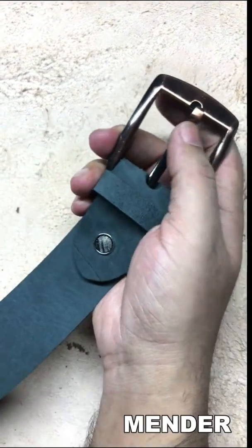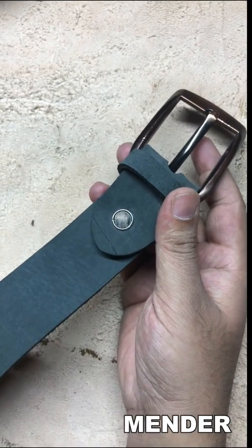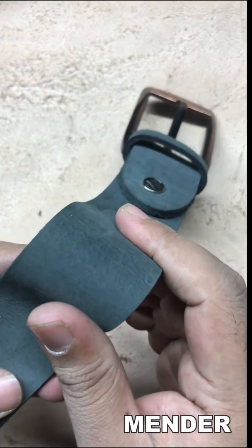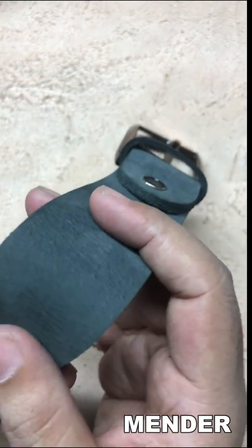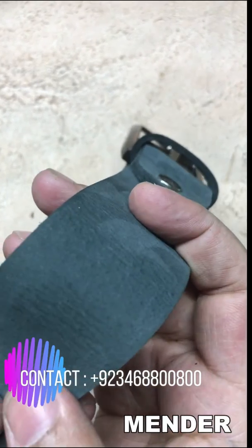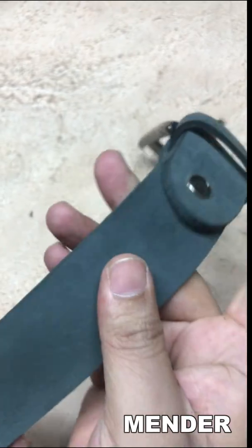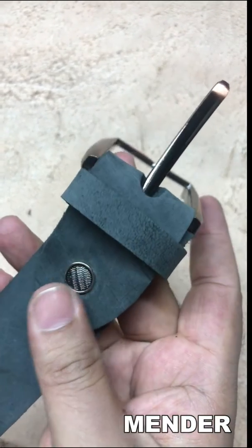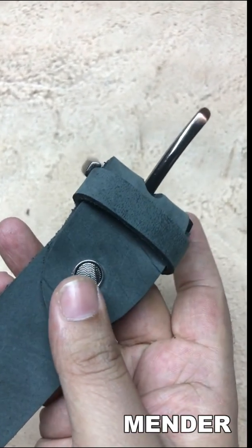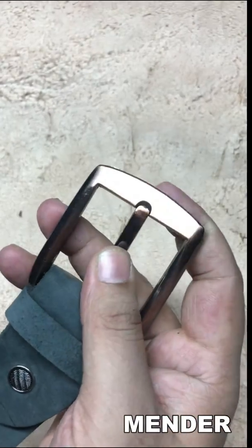Then we also have this stylish suede leather belt. It's also in cow leather and the texture is called suede. A luxury product, a very classy soft product, and if you can notice here, the way it retains the pattern of my finger. It's very elegant and very luxury product with textured belt and reddish golden shaded buckle.